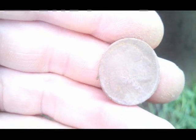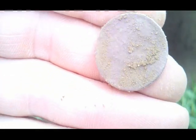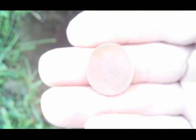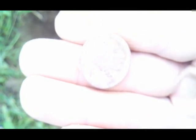It's pretty toasted, but no date. Pretty worn out. Can't really make out much on the back. Well, you can kind of see the buffalo. You can definitely see the Indian head on there. Cool, my third one. I got measurements on my shovel. Oh yeah. 10 inches, no problem.